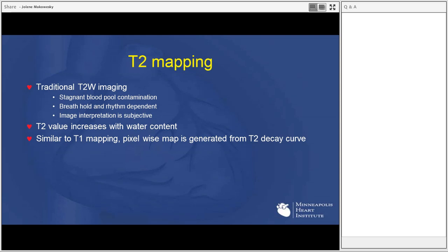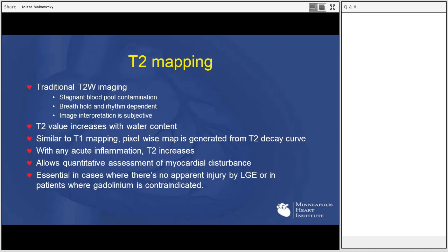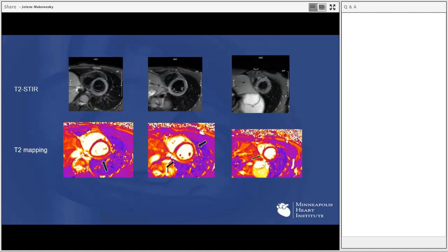We know that T2 will also increase with water content. It's very similar to T1 mapping in a sense, in that we create a pixel-wise map, generated from a T2 decay curve. And that's all the physics you need to know. So with any acute inflammation, the T2 will go up and allow you to quantitate the edema. It is essential in cases where there's no apparent delayed enhancement but you suspect there is edema, or when gadolinium is contraindicated.